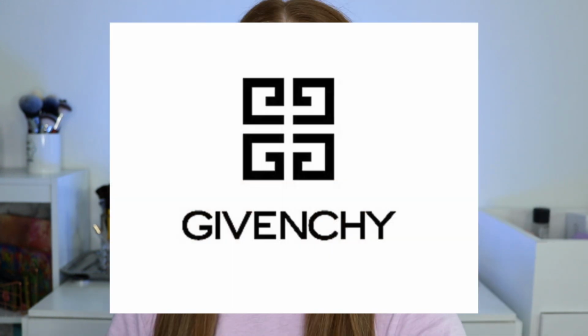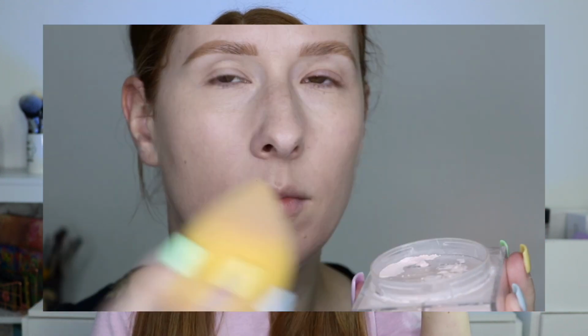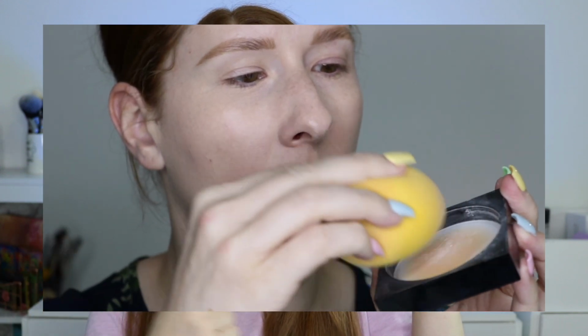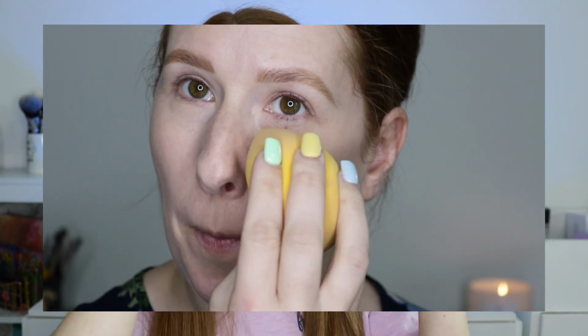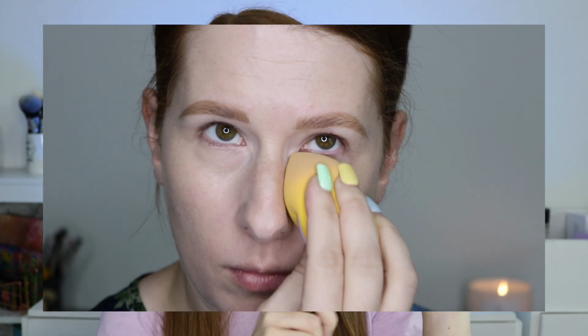Givenchy, every single person is talking about their Prism Libre powder. I have the shade 3. I think this is a great powder. I think it definitely gives you a soft focus finish. Again, I have dry skin, and so this doesn't irritate my skin. I typically only put powder underneath my eyes and on my forehead, but with this one, I can take it on my cheeks, I can take it on my chin, and it is going to give me a soft filter effect without being too drying.